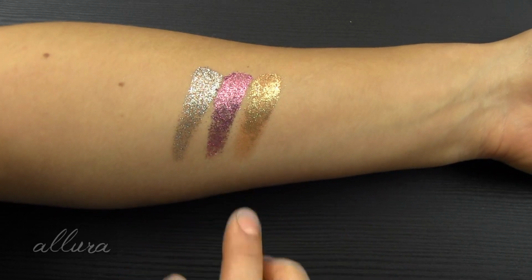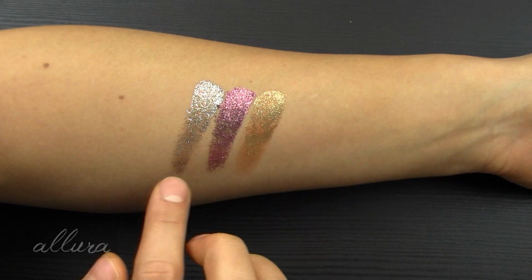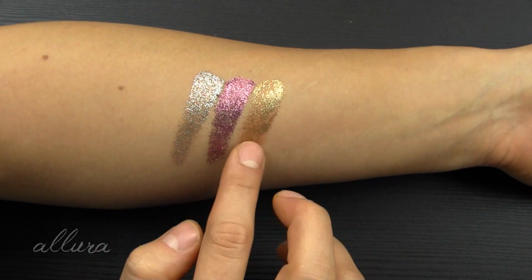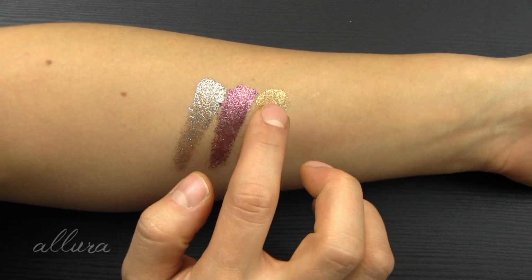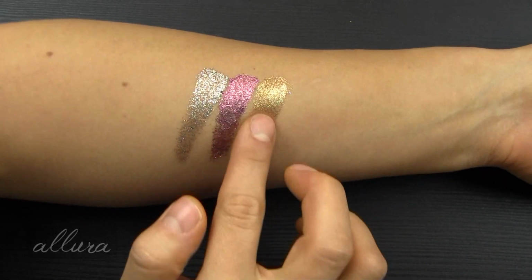This one has kind of pigment underneath the shimmer. It's not just glitter particles like the first two. I'm gonna add a little more to make this shimmer more even.